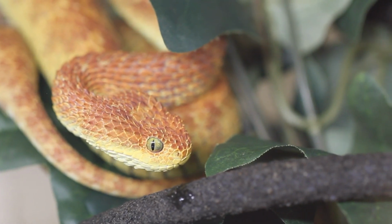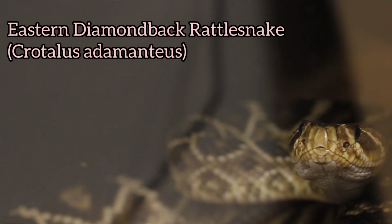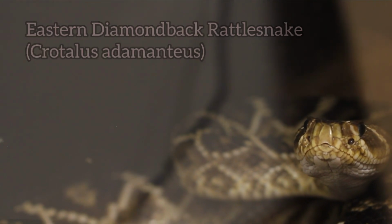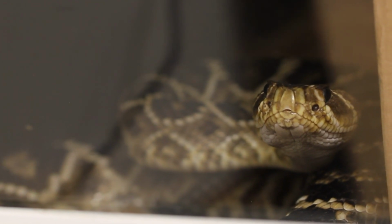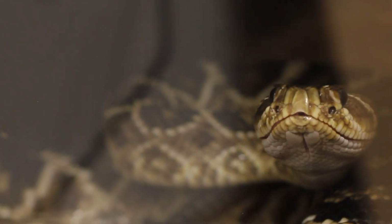Now, I waited for Magma to do some fang foldage and it never happened, but this right here is the eastern diamondback rattlesnake, the largest species of rattlesnake, reaching lengths of up to 8 feet. But check it out. Fang foldage. We got it. You see those two little slots at the roof of the mouth?